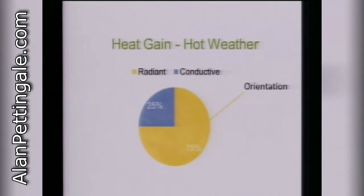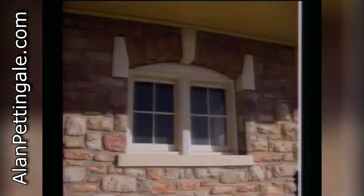Orientation, if you're dealing with an existing building, you're stuck, pretty much. Shading, you know, trees are wonderful. If you stop that sunlight before it hits your building, that's dollars in your pocket. If you can convince somebody to build a high-rise right in front of your building, that's a good way to shade your building. Reflective roofing, that's a good way to do it.